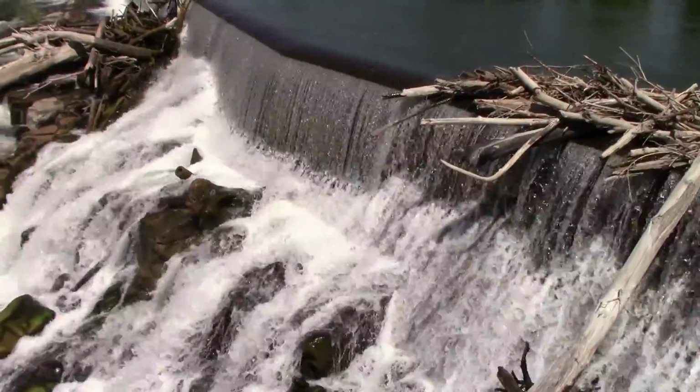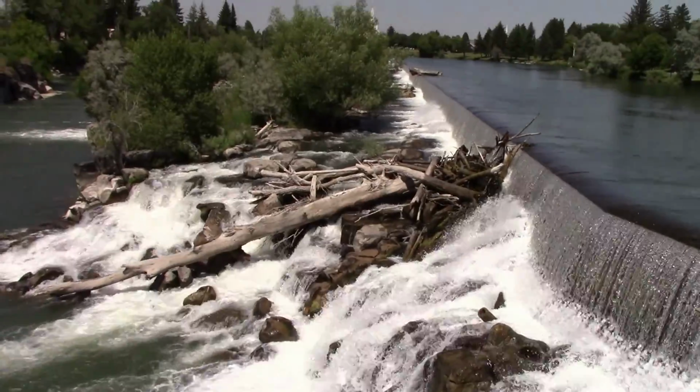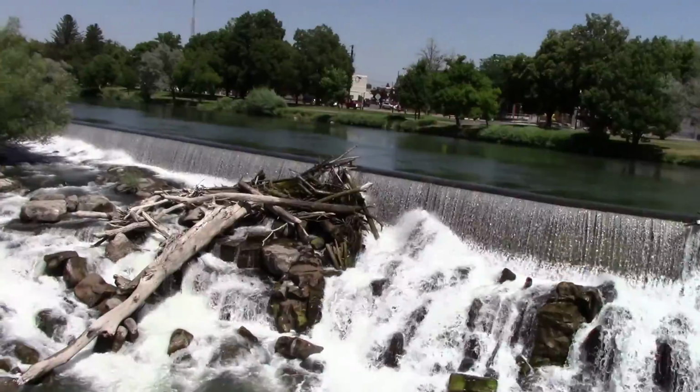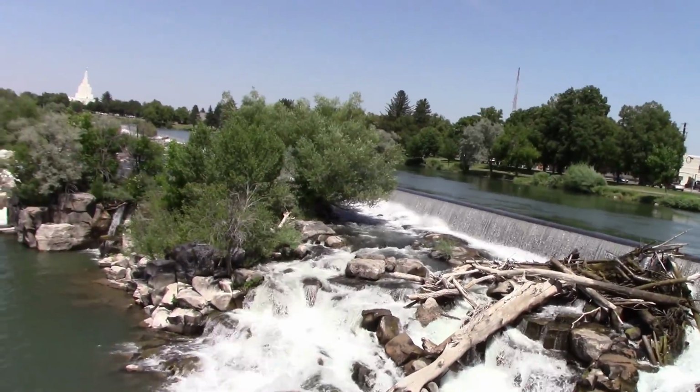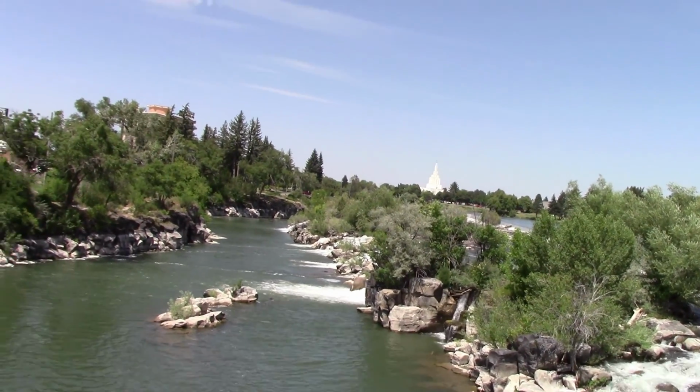Falls, Idaho, and in this video I'm going to take a look at how this city got its name. Because there is, we gotta walk up further, a massive waterfall in town. Yeah, this is an awesome waterfall. Obviously it's artificial. I really don't know much about the waterfall, like when it was built, but it is so awesome. More cities need giant artificial waterfalls like that.